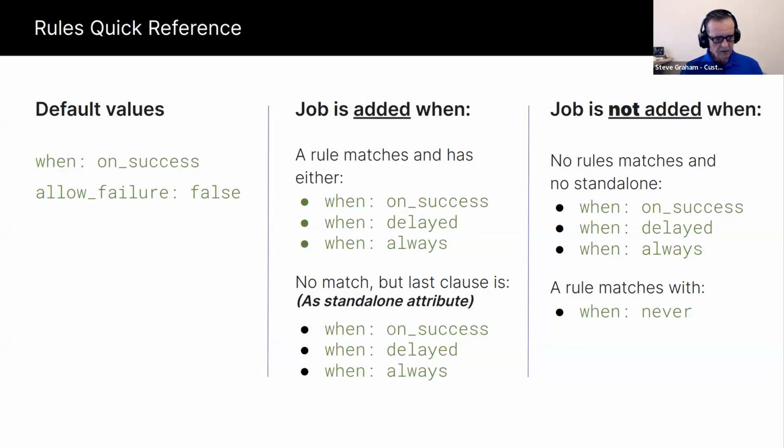A job is added when a rule matches and has either when on success, when delayed, or when always. Either one of those will allow that particular rule to let that job fire up. The job is no match, but the last clause is, so this can be a standalone rule all by itself. It can be when on success, when delayed, or when always. You don't have to use an if statement. If you don't use an if statement, it's just in all cases, this is going to be the behavior.